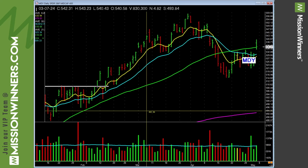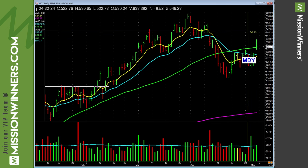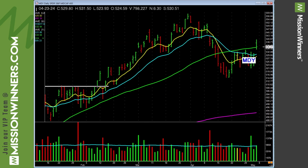There we go. Mid-cap picked up, gapped up and closed near the lows. Slight pickup in volume, needs to start showing a little bit more power. Here's the plus, though. It is above the rising 50-day again.